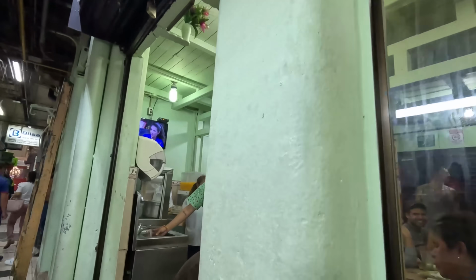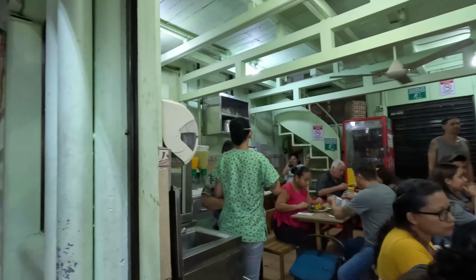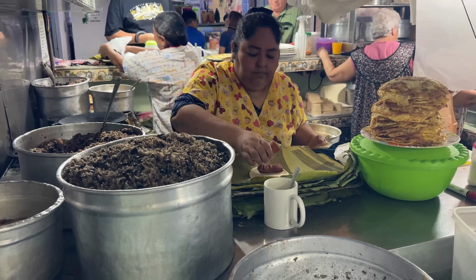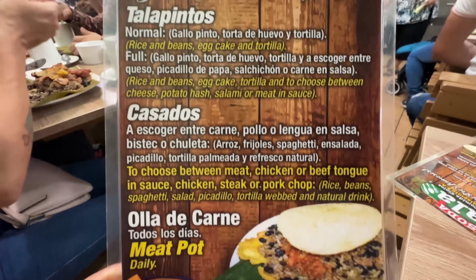Oh, this is the busiest soda. It's super popular. Packed full of people. Soda Tala is the most popular soda spot. I really wanted to try Gallo Pinto, which is the national dish of Costa Rica. They have their own take on it. They call it Tala Pintos. I also really want to try a Casados, but they're sold out already.